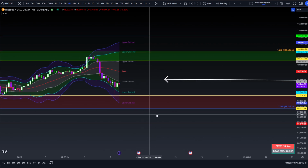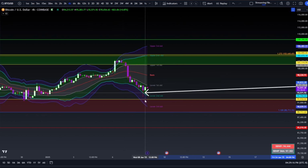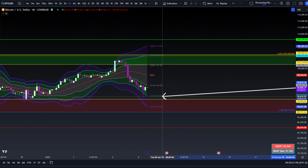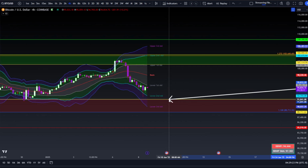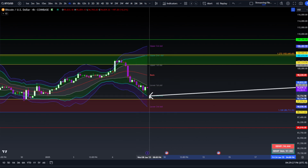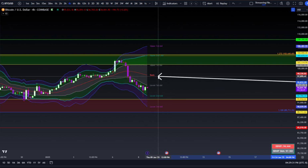But we might be getting some inklings of what could come next. We have hit some extremes on volatility bands, the lower second. It can test down here, and even as the bands are going to continue to get expansion, unless this very quickly moves back up to the basis and hangs out there for a couple closes.